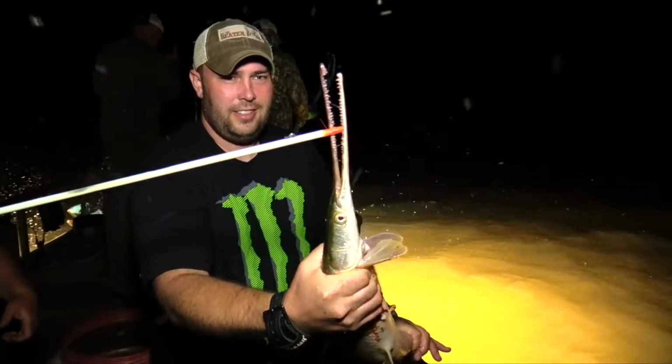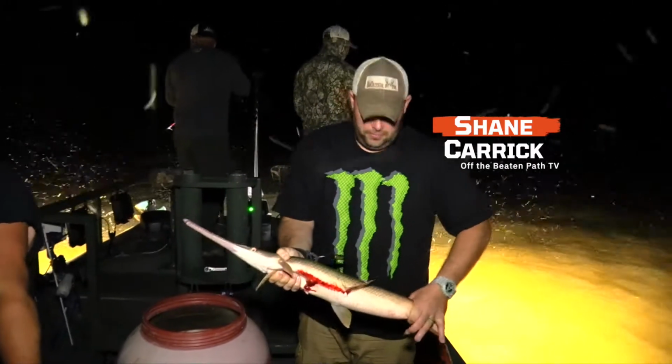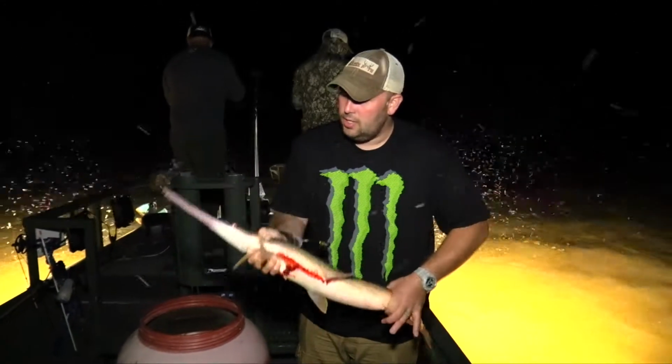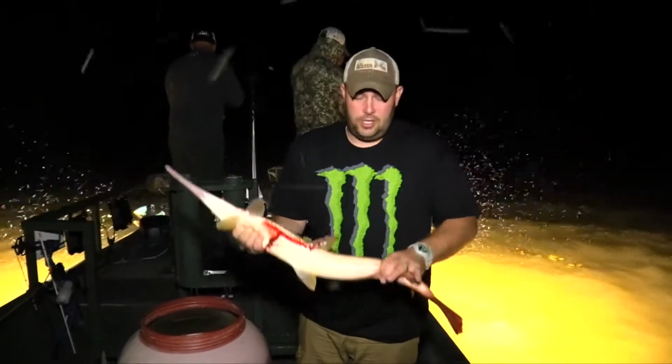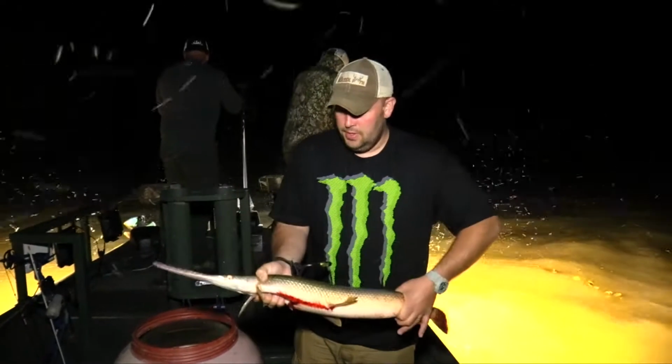Toothy little critter. So that's the first long-nosed gar of the trip with Fish Hounds Outdoors, and night's just getting started, so we're gonna throw this one in the bucket and go find some more.